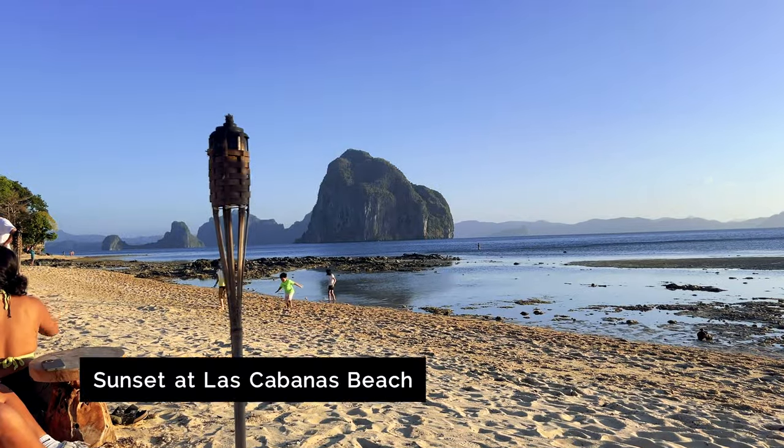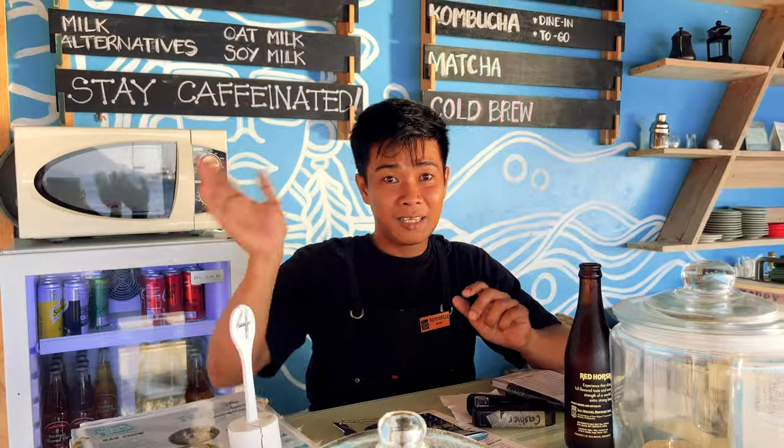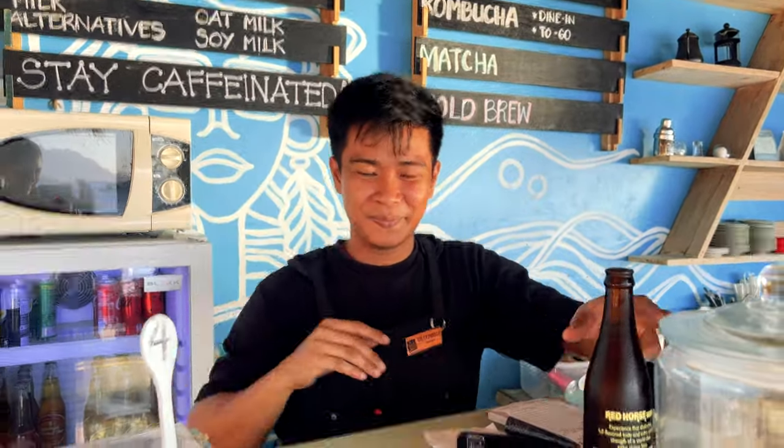Las Cabanas Beach is the place to come for sunset. I was just chilling around the corner and Mitchell, if you're watching this, thank you. He gave me the best tip. He said, just come around the corner around 5:30. You want to get a seat on the beach, watch the sunset. You will not be disappointed. And he was absolutely right.